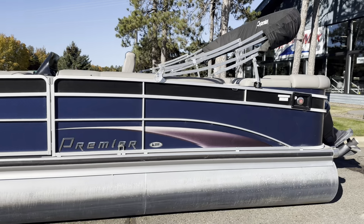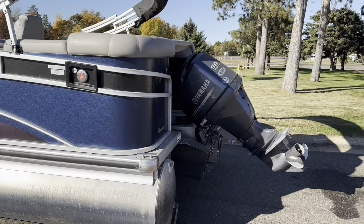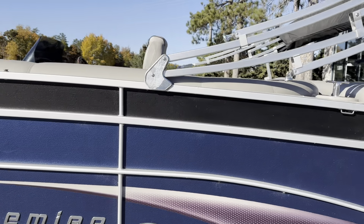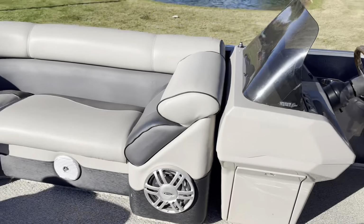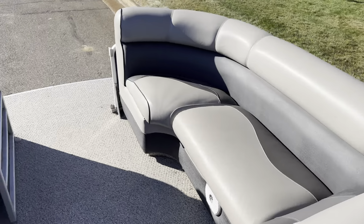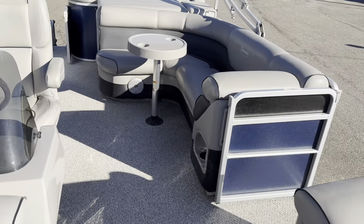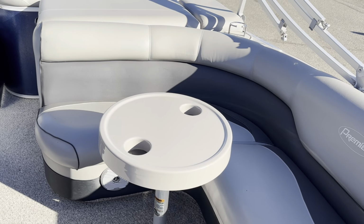This is a 2-tube powered by a 90 horsepower Yamaha. Gas tank on the side there. Coming aboard, bench layout in the front. L-shaped couch, very accommodating for your crew.